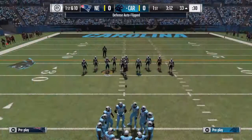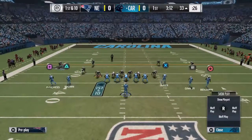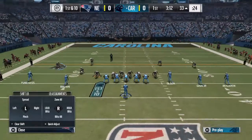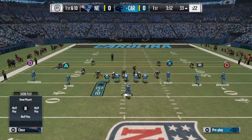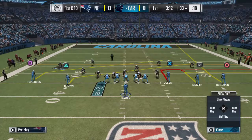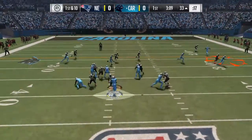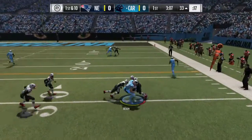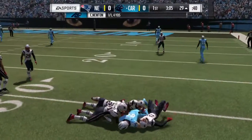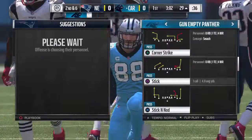And they'll start this drive with very good field position. They come out 5 wide, 3 of them to the right side. On first down, Newton. This is caught. It's Greg Olsen. And he'll work it inside the 30 to the 29-yard line. A gain of 4 on the play.